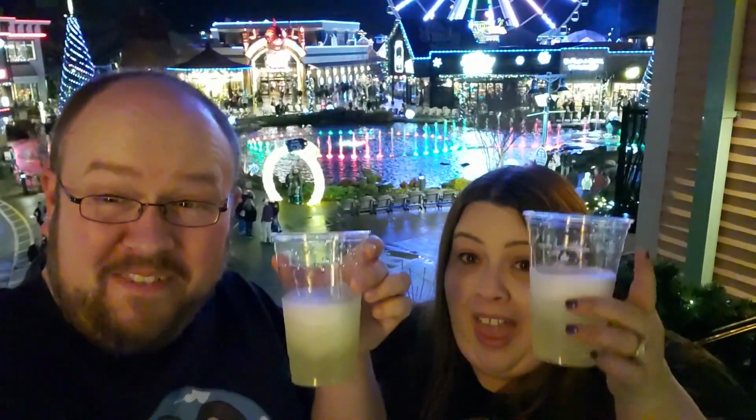We got our margaritas. We got the margarita package with our hotel, which puts the margarita blender in your room, tequila and all that. And we love coming to the island. Never stayed here before, so we're looking forward to that.